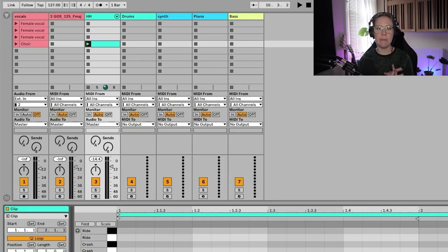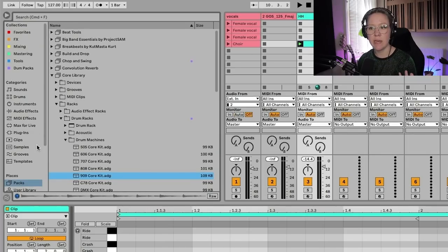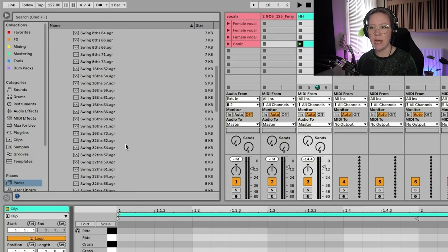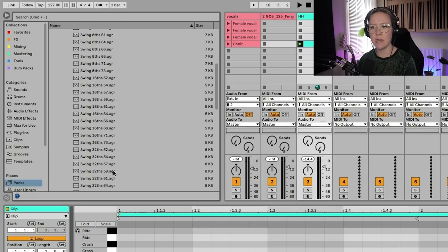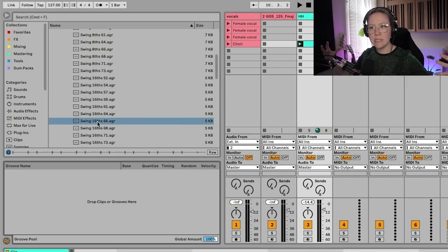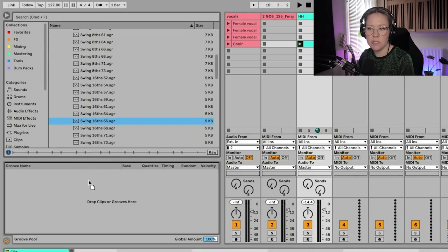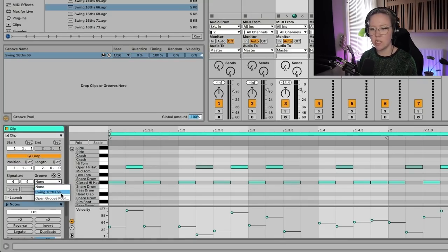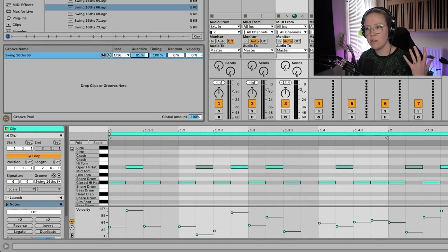And how we can also make the groove even better is using the Groove Pool. Under the same Core Library where we were using the 909 Core Kit, we also find Grooves here. We can go to Swing, and in Swing we can find 16th note grooves like this. So I'm just going to pick one randomly. They're already preset grooves and we can use them in the Groove Pool. I drop that in and I'm going to select a swing 66, and I quantize it together to that.